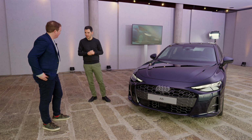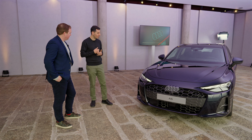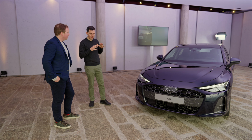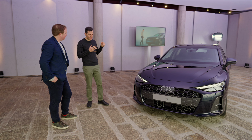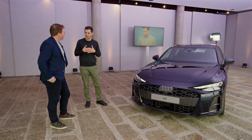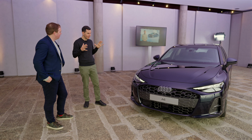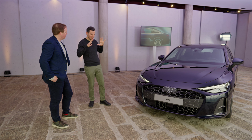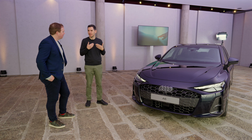It's a completely different car. Literally, it's based on a different platform. This is the PPC, so Premium Platform Combustion, and therefore everything is completely different. As I think I mentioned at the back, we want to address more classical customers in this case. That's why the design is a bit more traditional, but yet looks very progressive at the same time.